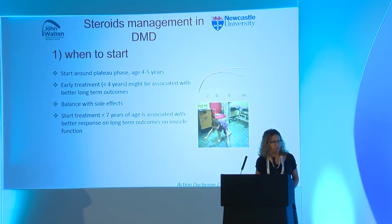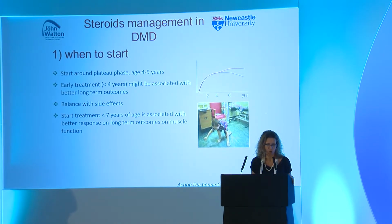A few points, and I'll start with the three big questions that every family asks me, for which I probably still do not have a specific or precise answer. When shall we start steroid? Because if you go through the country, everyone starts at a different age. And there isn't really a clear agreement, worldwide or in the UK. You will really struggle to find a doctor who says you must start corticosteroid by the age of 4, or by the age of 4.5, or by the age of 6. But there is general information.